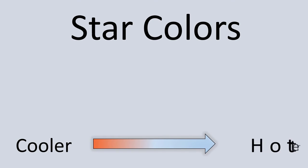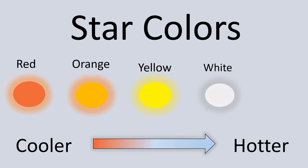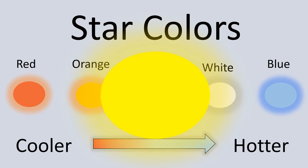Did you know not all stars are the same color? All stars are hot, but some are cooler than others. Red stars are the coolest. Then there are orange stars, yellow stars, white stars, and blue stars are the hottest stars. Our sun is a yellow dwarf star.